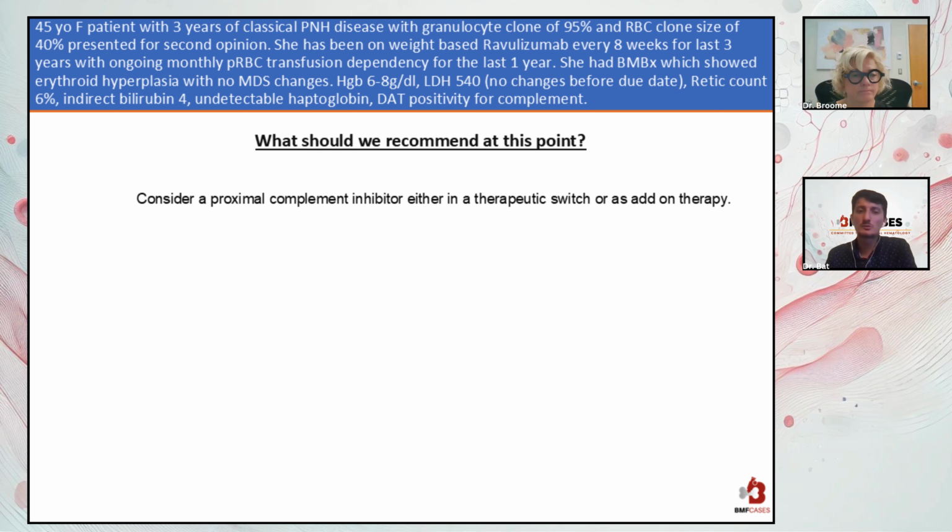So what will be the next step for this particular patient? Apparently she has EVH, and that is very transfusion dependent, and she is really struggling with this transfusion necessity. So what would you be recommending at this point?